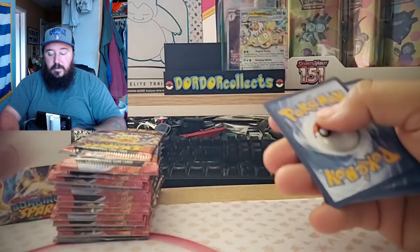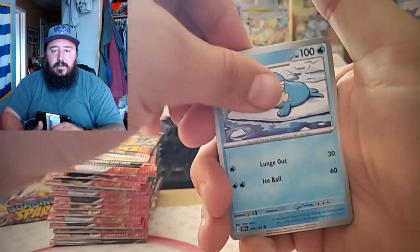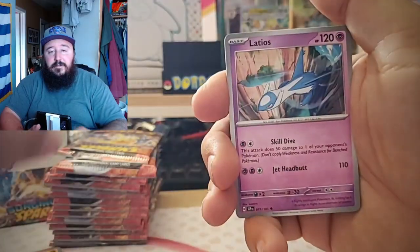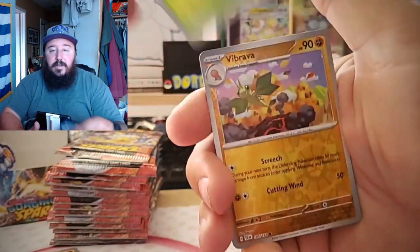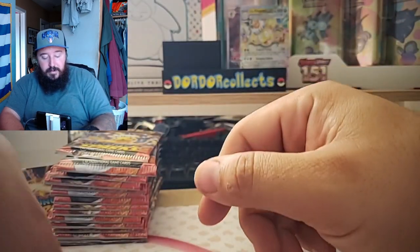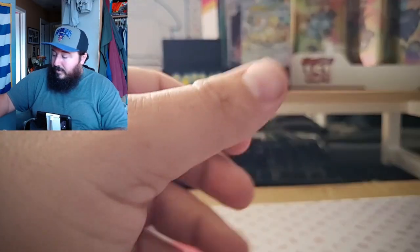Code card. Energy in the front. Let's see what we got. Water. Trapinch, Relor, Seelo. Oh, the seal, this feel card on this pack is really awesome artwork. Hopefully I get that. Latios, would like the full art of that. Surfer, Appleton, Scatterbug. I don't even know. And Zarud. Damn. Another slow pack. We're going to sleeve the holo again because I have OCD and that's what I do. Put that off to the side.